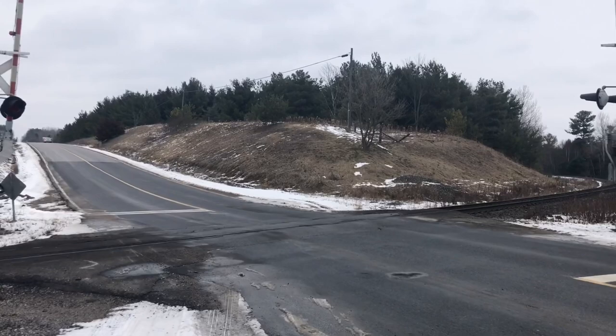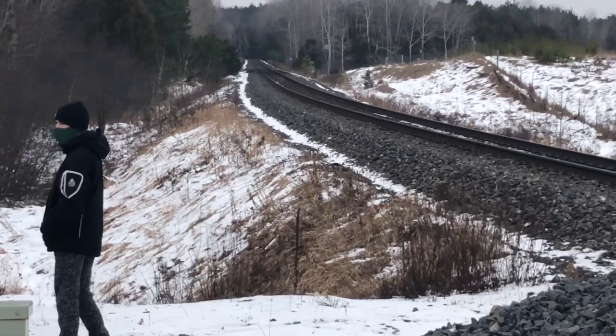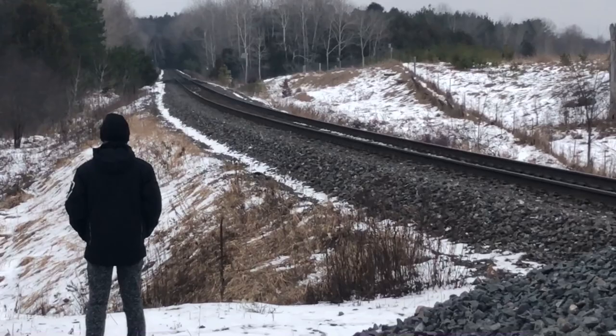Have a scanner there? Alrighty, so here comes train number two. Train number two has a really rare Leslie RS3L, which I never heard before in person up close. Only heard one once at MAP when it was blowing through Princess Street or something like that.